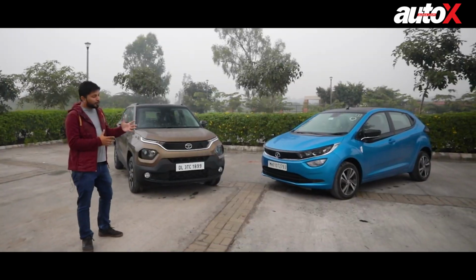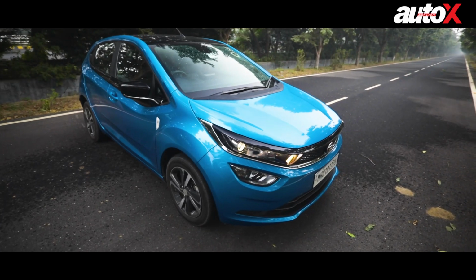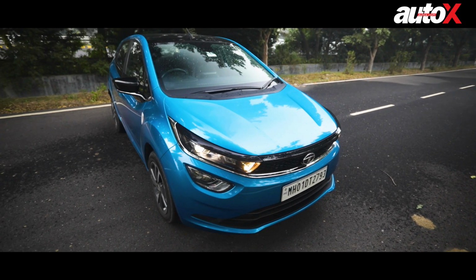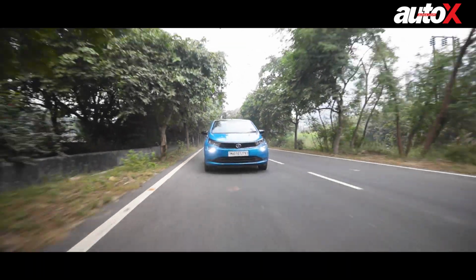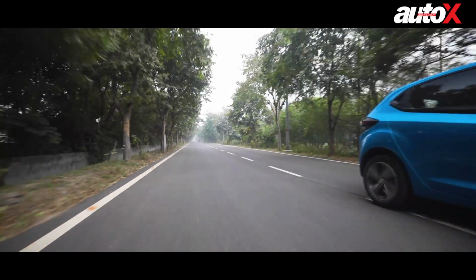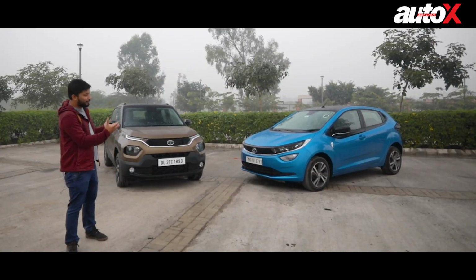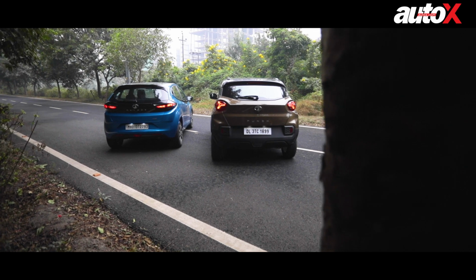Of course, the Altroz on paper comes across as a more value for money product. It is a bigger car, it is a hatchback, a premium one at that. It has a couple more features. It has a more powerful engine as well. This one gets a turbo, whereas this comes with a naturally aspirated engine. So when you see both these cars parked right next to each other at a Tata dealership, of course, it's the Altroz that will make more sense to you.